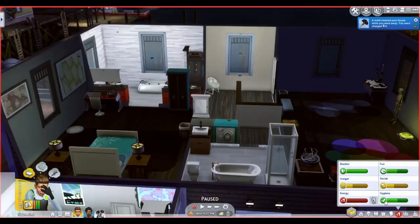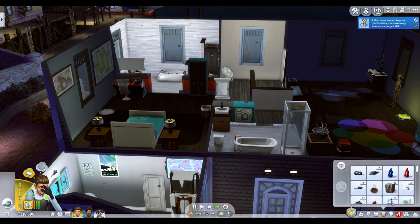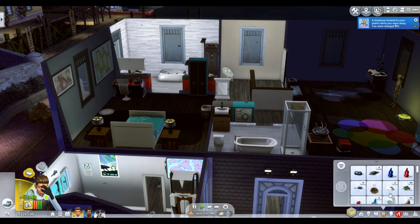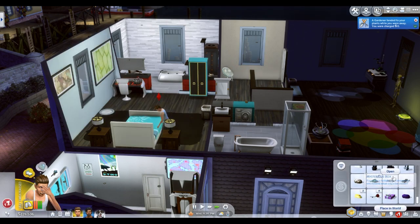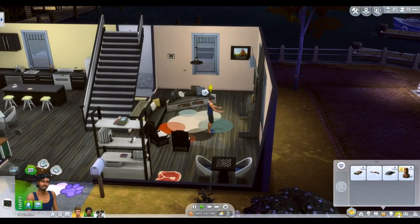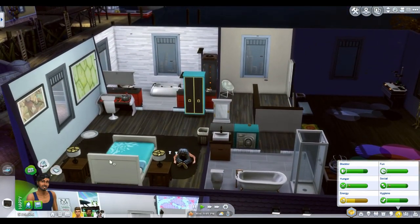Let's go ahead and have him go to sleep then. And then we can sell all these stupid time capsules that are in his pocket. We got $840 from those. That's how many we got. Open the mysterious box. Then go to sleep. How you doing, buddy? He's like, eh, whatever, you know. Is what it is.